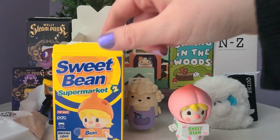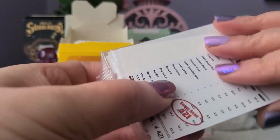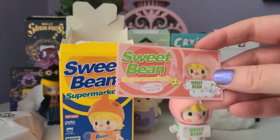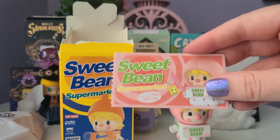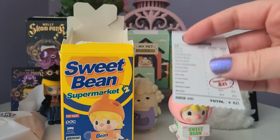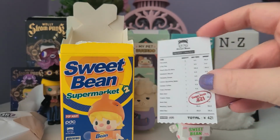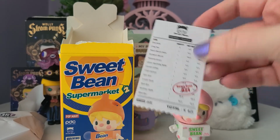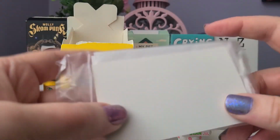Let's go ahead and have a look inside the box though at all of the stuff that comes with it. So it looks like we have the card here, and it just says Supermarket 2, and it says Peach Biscuit Stick. It kind of looks like a raffle ticket, but if you can see on the back here, it's supposed to look like a receipt for the grocery store. This is actually a really cute card. I really like that detail. I think that is fun.